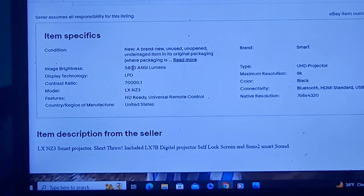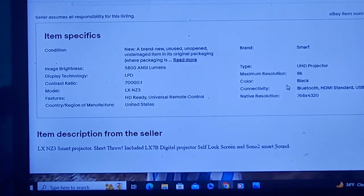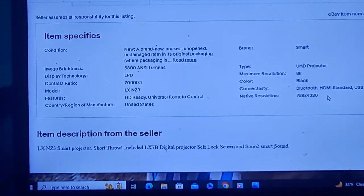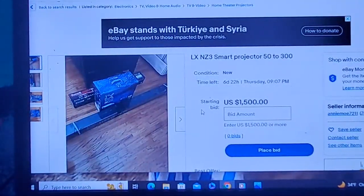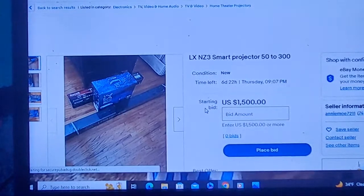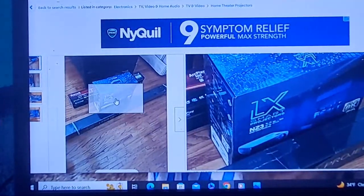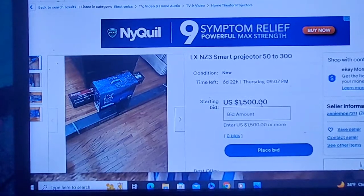This projector is supposed to be 5,800 lumens. It's supposed to have a 70,000 to 1 contrast. What did they say the projector was again? Here. The projector is 7680 by 4320. So we're going to find out how many people have this projector. I told you it was coming. When Valve started doing it, they had their own projection screen that comes with their projector. iWall did the exact same thing, and now you got this company. You're going to see more and more pop up with their own form of projectors and screens to match with them.